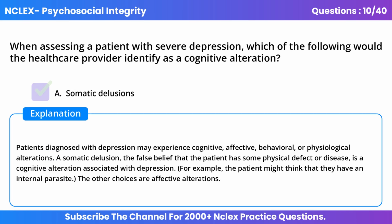Patients diagnosed with depression may experience cognitive, affective, behavioral, or physiological alterations. A somatic delusion, the false belief that the patient has some physical defect or disease, is a cognitive alteration associated with depression. For example, the patient might think that they have an internal parasite. The other choices are affective alterations.